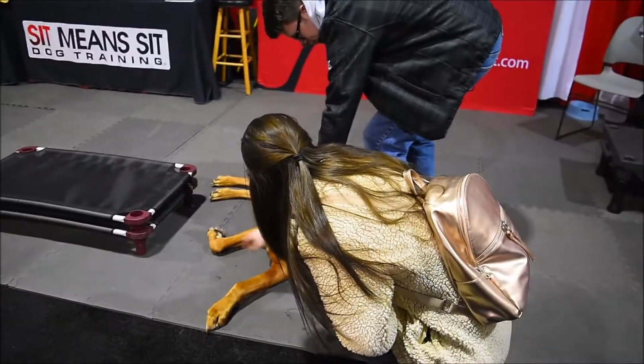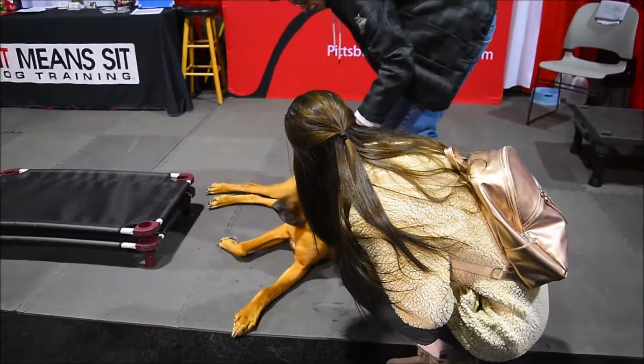So Amy always has to get near the animals and pet them.